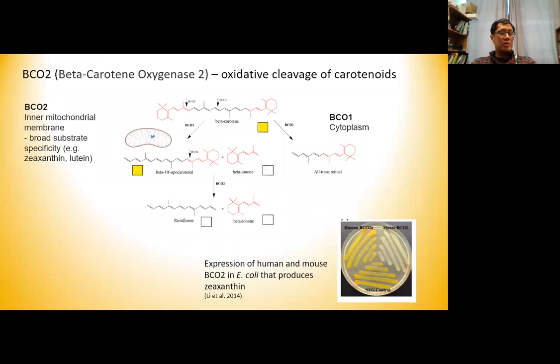So what does BCO2 do? It encodes the beta-carotene oxygenase 2 protein, and it does oxidative cleavage of carotenoids. BCO2 is found in the inner mitochondrial membrane and has a broader substrate specificity than its relative BCO1, which is expressed in the cytoplasm. BCO2 breaks down beta-carotene, which is obviously yellow in color, and produces end products that are colorless.